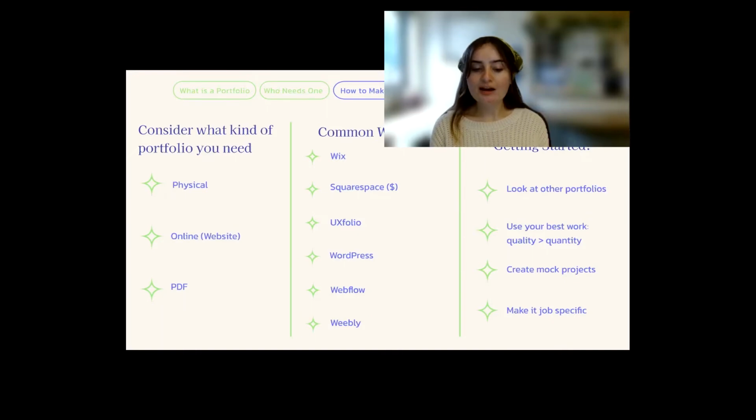Because portfolios don't have to just be work you've done professionally. They can be projects you've created just for your portfolio. This is a great way to demonstrate your relevant skills and also your personal creativity. Creating mock projects can really expand your skills as well, as they can teach you to expand the skills you already have to create a more well-rounded project.